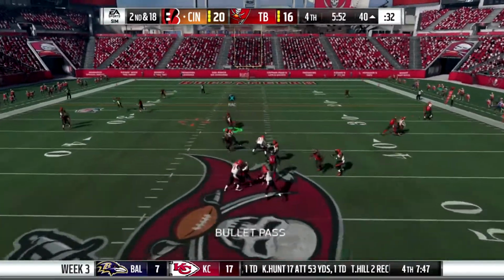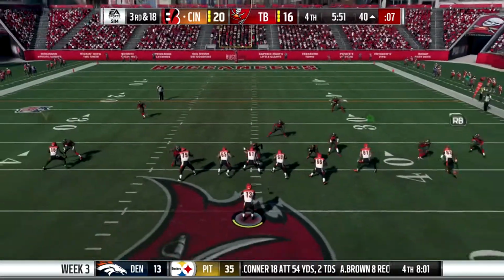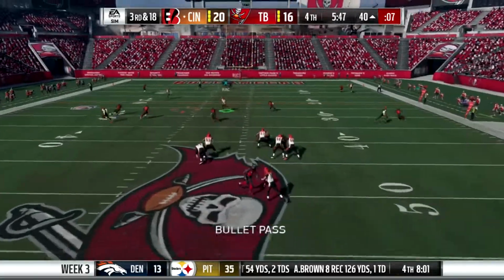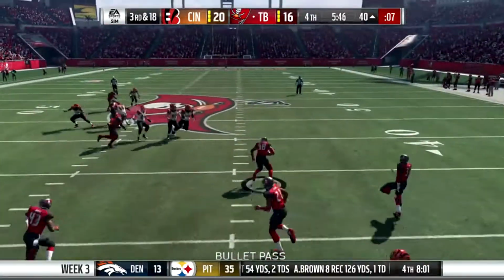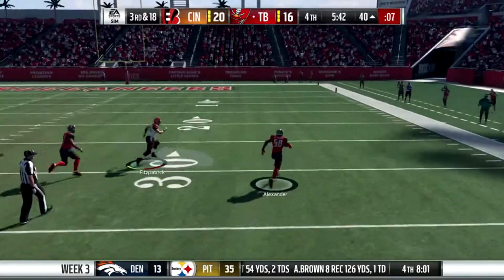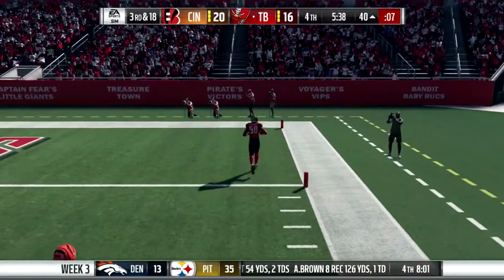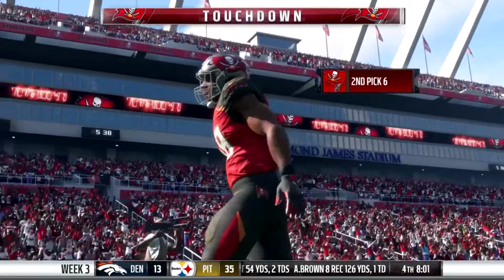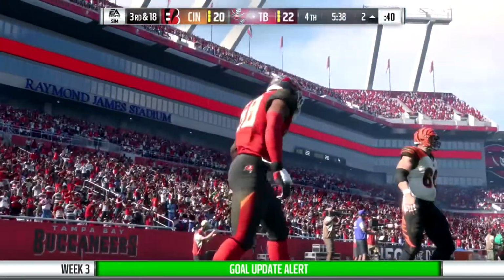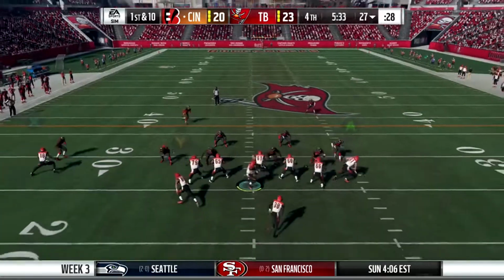Dropping back, looking, trying to dump it off to Hall, just cannot get it there. Empty backfield. Dropping back, looking, time, throws in the coverage. It's going to be picked up by Alexander. Alexander has some room down the field to 30, the 20, he's going to outrun Fitzpatrick, and that will be a touchdown, and the Bucs take the first lead of the game. Two pick-sixes for this defense. And we just can't get it going in the running game.